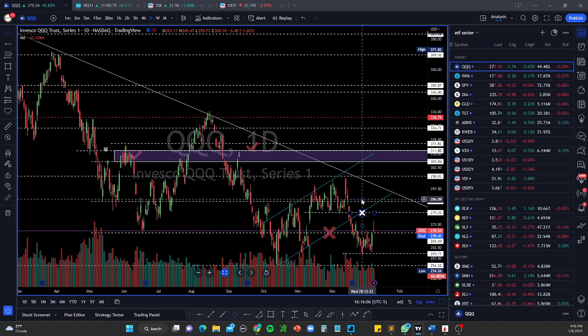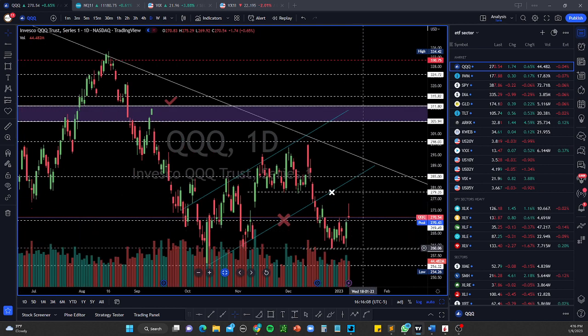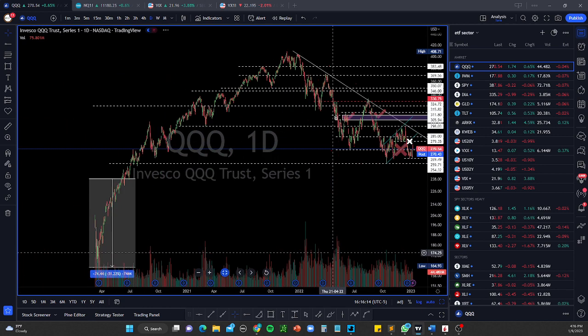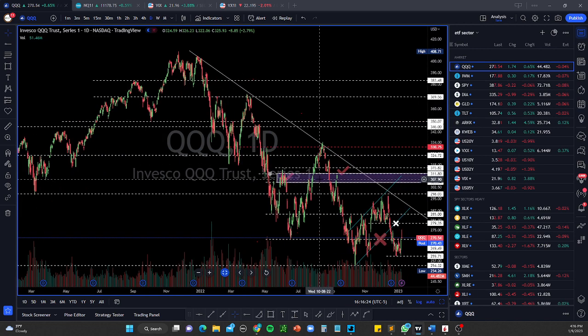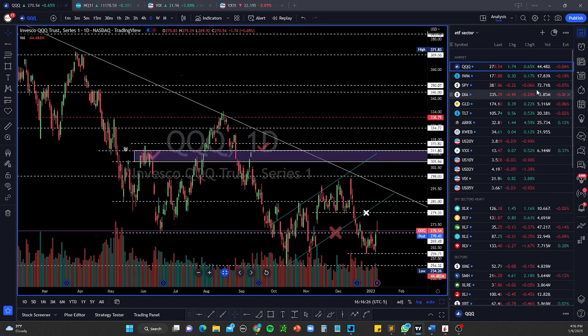What we want to see is an important part about triple Q: they have some support between 260 and 255. Those 5 points are very important, because if that breaks, we can easily push down to about 238, 240, which is the pre-COVID highs, and that's something important that will tell us. And triple Qs have taken the biggest hit out of all the indexes.